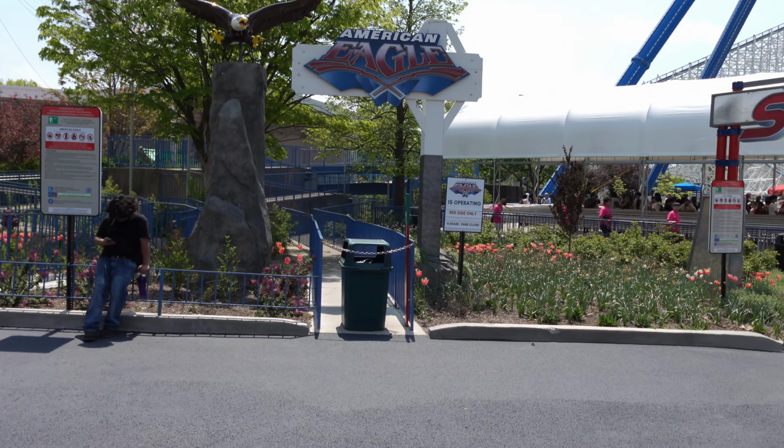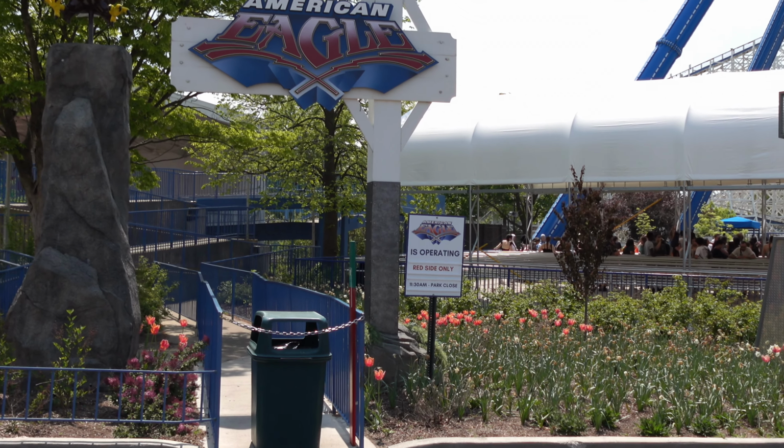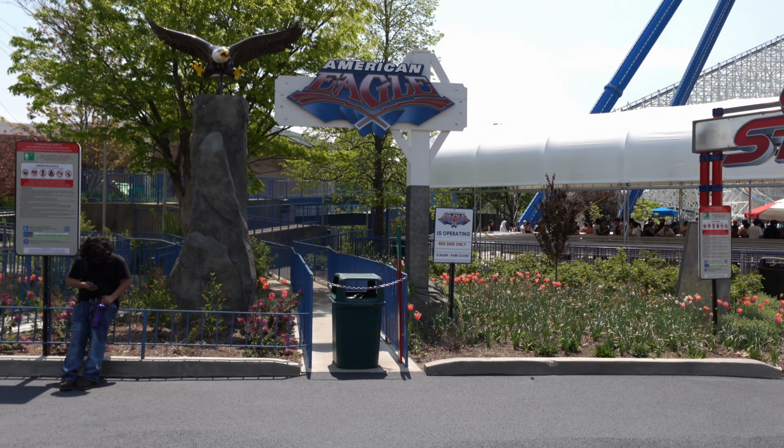Interesting to see, American Eagle was running when I came in, or at least testing. I saw it. It is closed now, so not sure if something happened or if they were just testing.